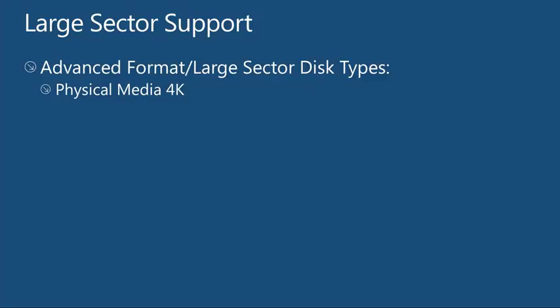And the industry is now trying to move to 4K sectors. So why? Well, the simple answer is you can get more efficiency out of the physical storage layer using 4K sectors than 512. As we're starting to move to these larger sizes, like the 3 terabyte, 4 terabyte drives, 512 is becoming unworkable. So we're needing to move to this different sector size.